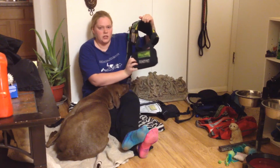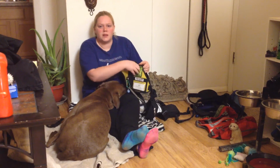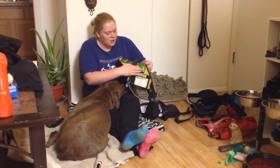It has all my medical information and everything in here. It's all set up with patches. If I want to use something else that day, I just rip the patch off and put it on whatever else I'm using. Whatever patches I want to use that day.